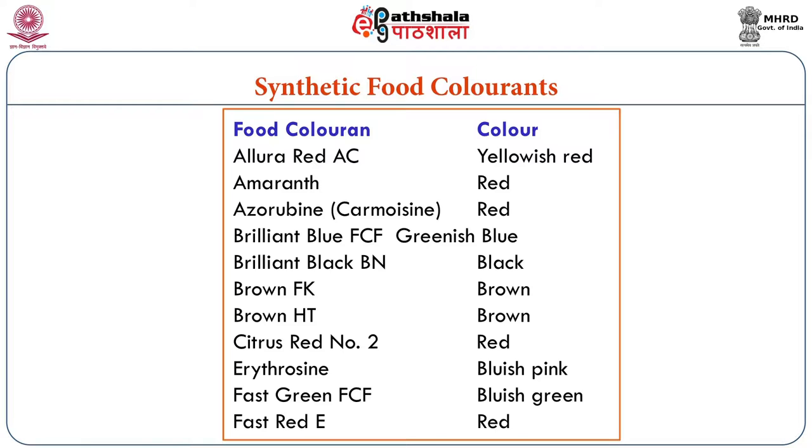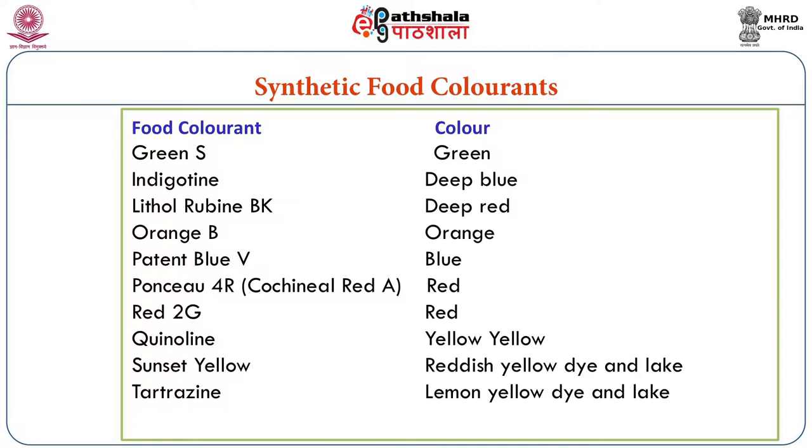the Fast Red E, that is red in color, Green S, that is green, Indigotin, that is deep blue, Lithol Rubine BK, that is deep red color, Orange B, produces orange color, Patent Blue V, that is blue in color, Ponceau 4R and Red 2G, they are red in color, Quinoline, that produces yellow color, Sunset Yellow, that is reddish yellow dye and a lake. Then Tartrazine, that is lemon yellow dye and a lake.